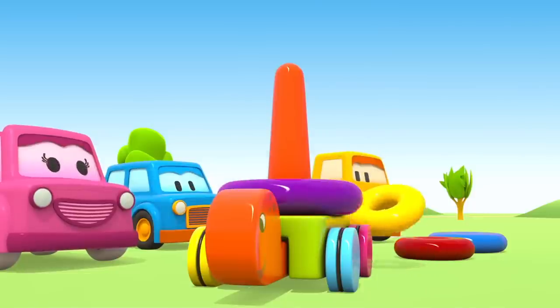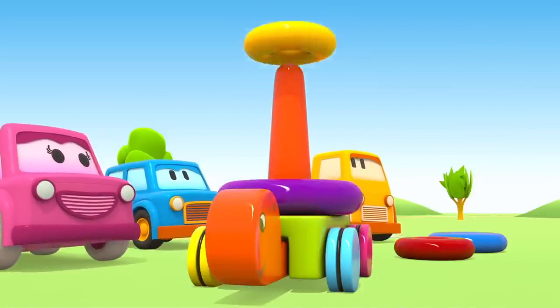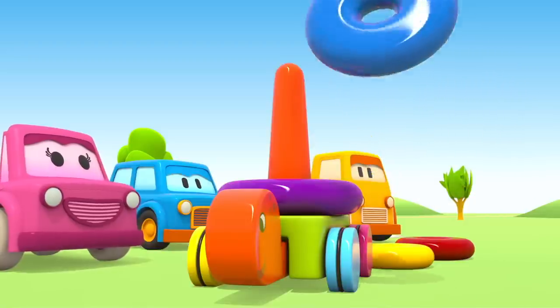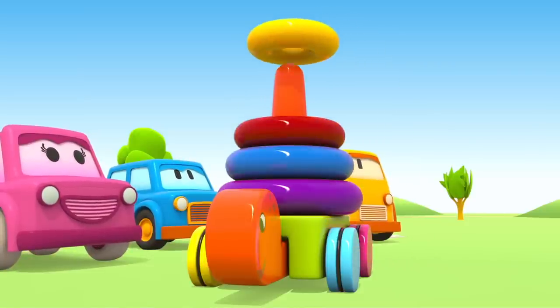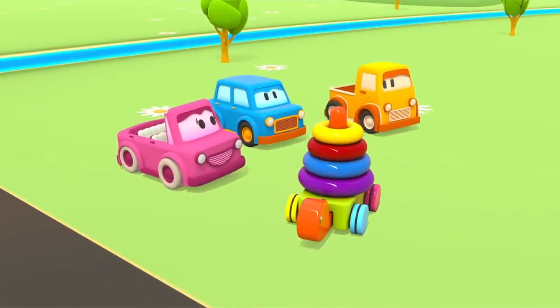Purple. Blue. Red. Yellow. You need to find one more ring.